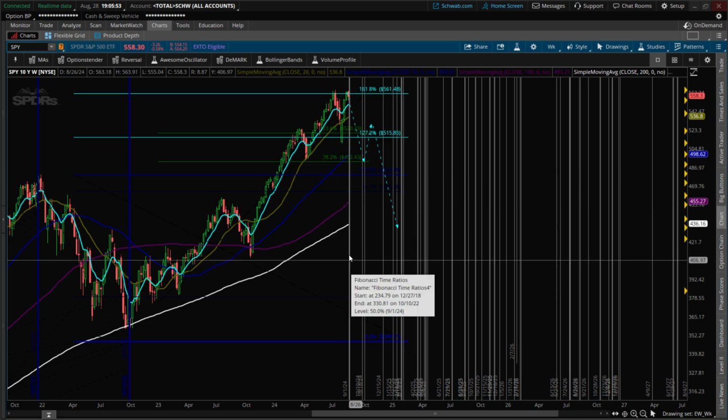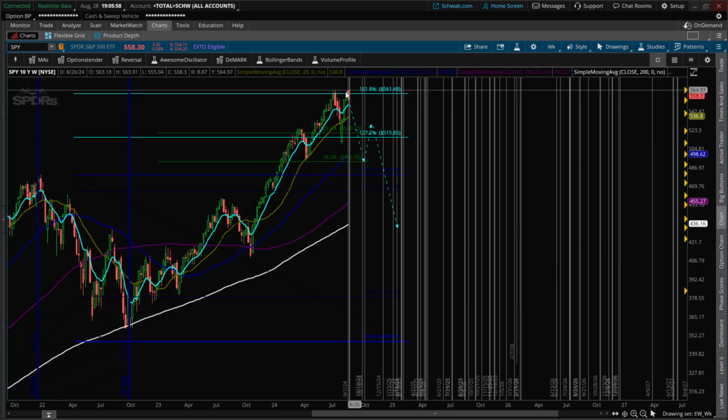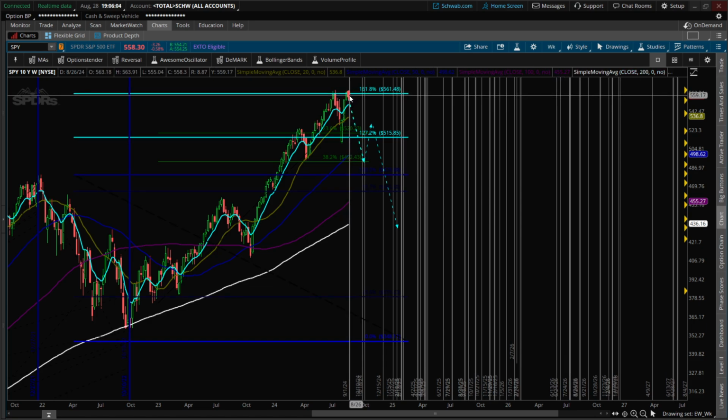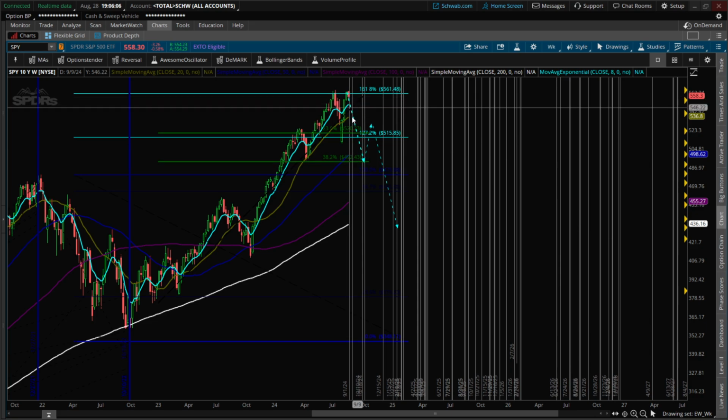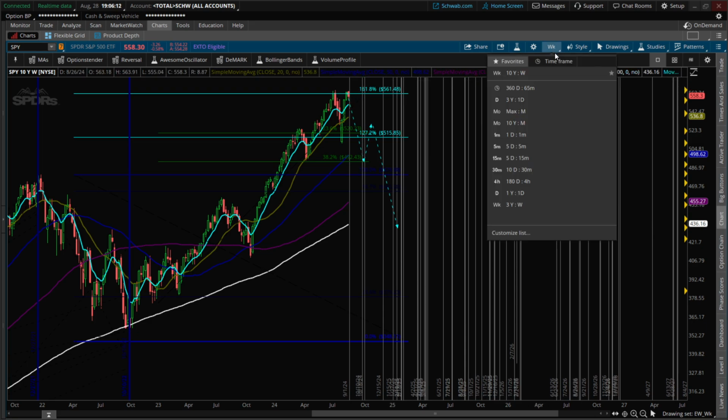Now 9-1 is clearly the weekend there. So the week of, we're looking for something to happen within that. I mean, really, we're right in the zone right now. So if we reversed off of here at this point, I would still consider that the week. Going to the daily.